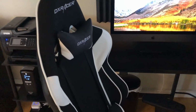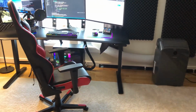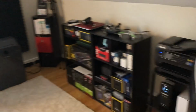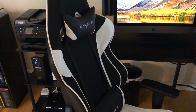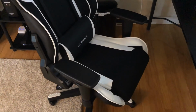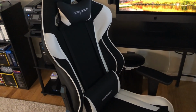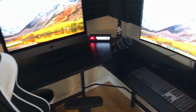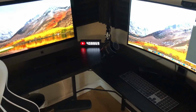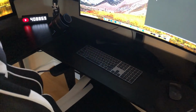The chair that I'm using over here is a DXRacer. I don't know the exact model number. It's the same as the one over there, the black and red one that I've had for years. DXRacer chairs are comfortable, and I love the way they look. I love the gamer type look, and I also think they look pretty elegant. I wanted a black and white one for this station, and I wanted to keep this station a little more elegant. There's no RGB or anything like that. But yeah, that's the recording station.